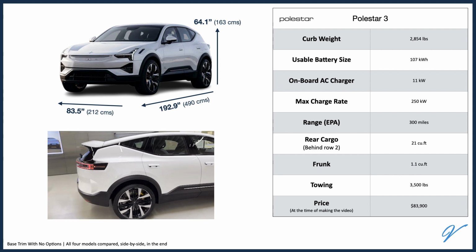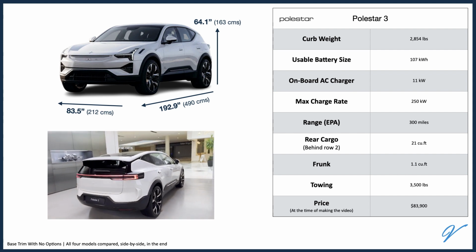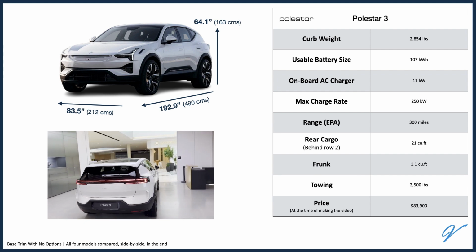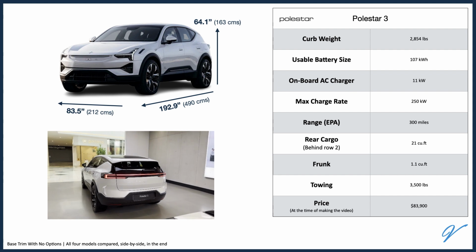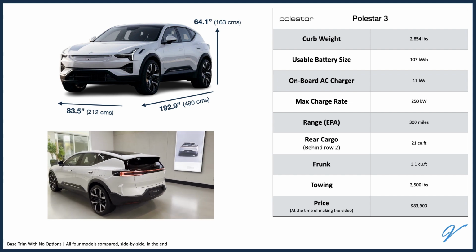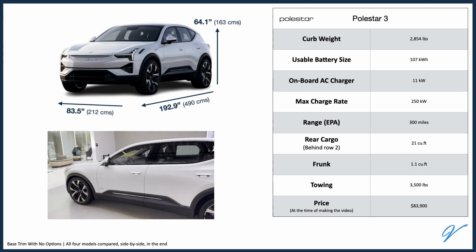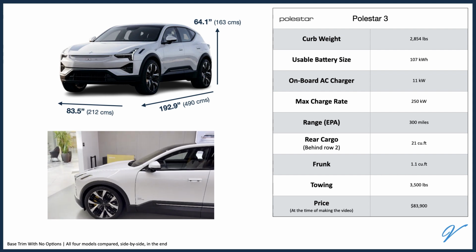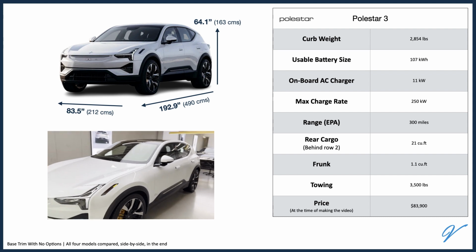All the same as the EX90. It has 21 cubic feet in trunk space and 1.1 cubic feet in the front trunk, both of which I think are a bit small. It can tow 3,500 pounds and its base of the two dual motor trims are priced at $83,900.